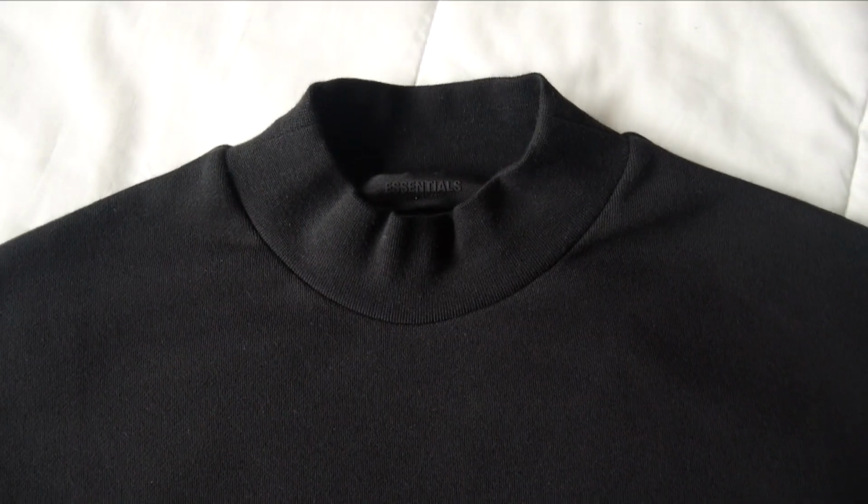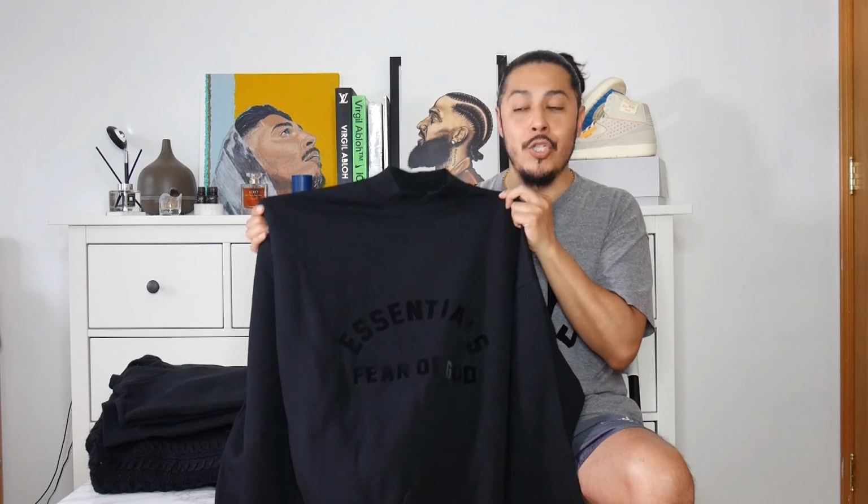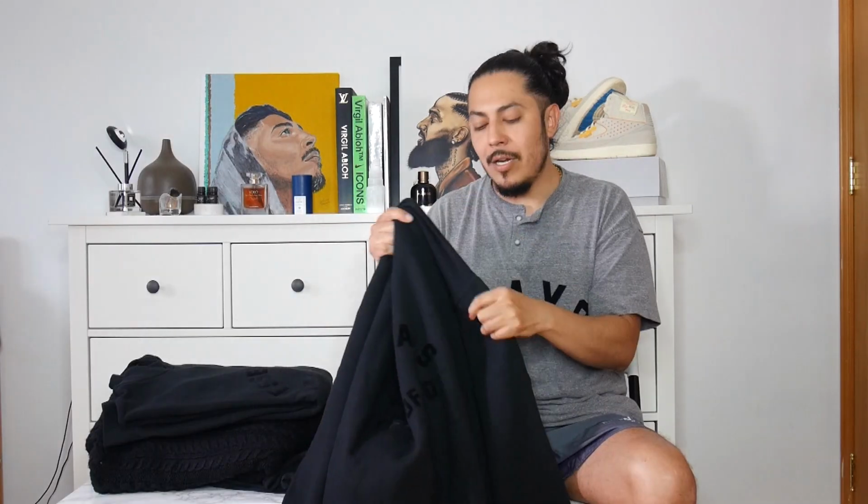Very similar though. I will say that the neckline compared to those two crew necks, this one is a lot tighter. I didn't like it because it did feel like I was being choked. And again, you won't be able to see my chains or anything like that, so I will have to wear my chains out if I do want to show them off a bit. People usually like to do that here and there.